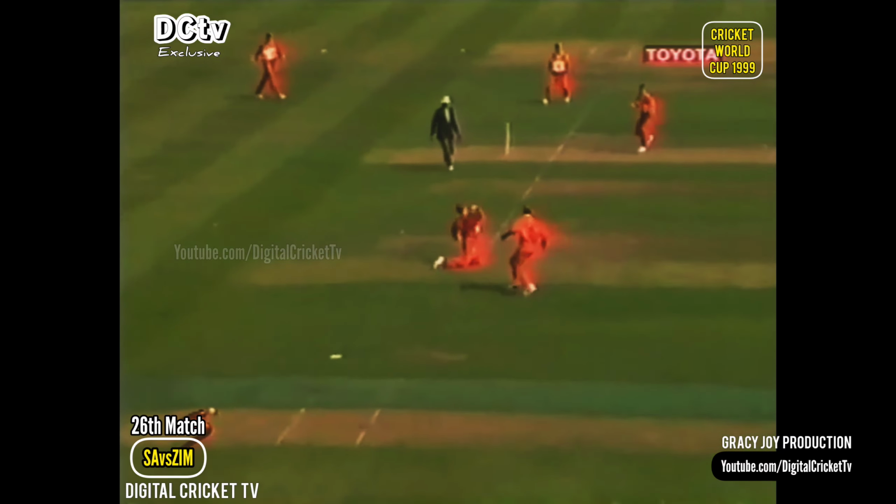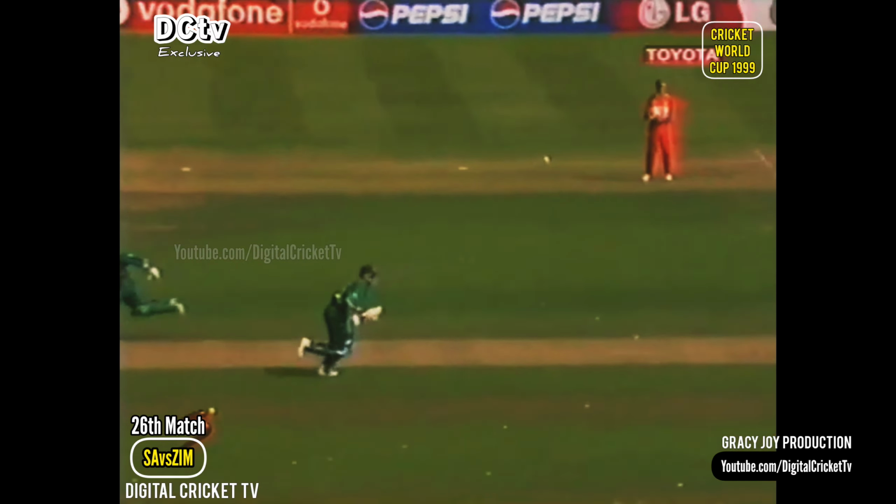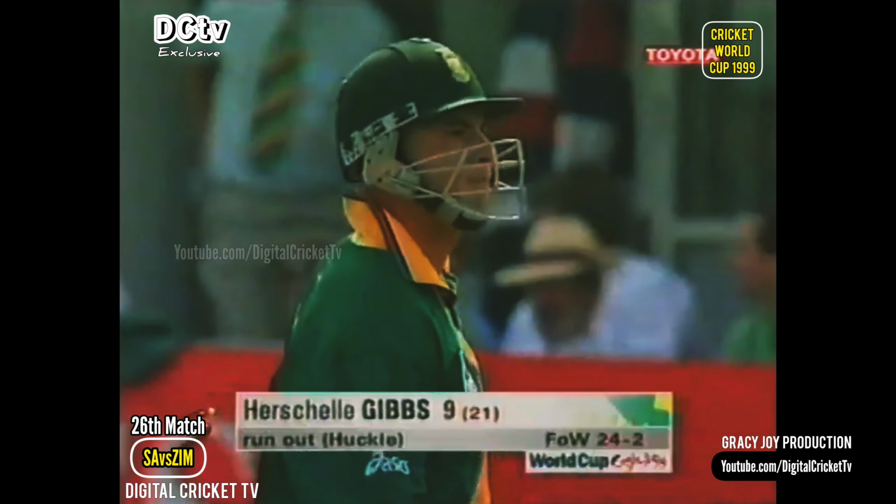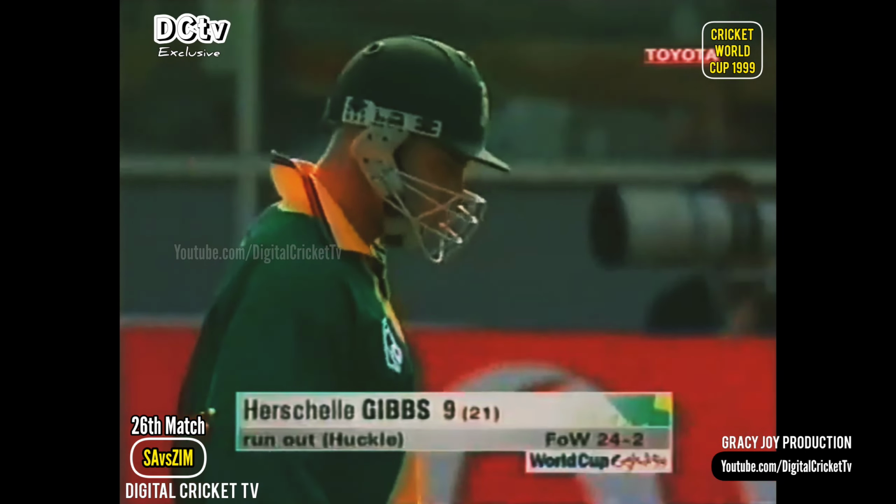Problems for South Africa here. They now have lost two quick wickets. Very good fielding by the Zimbabweans. Gibbs gone, run out for two. South Africa, two down for 24.